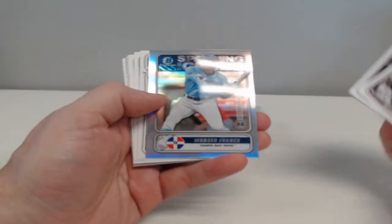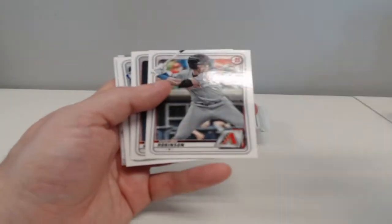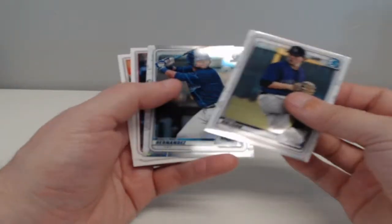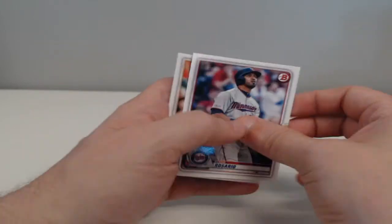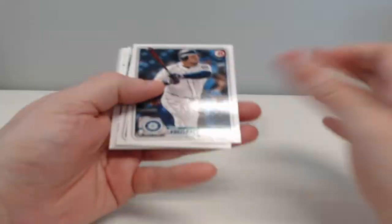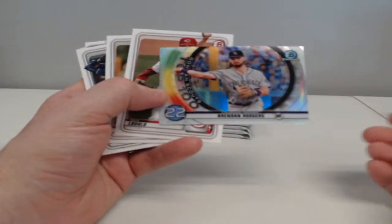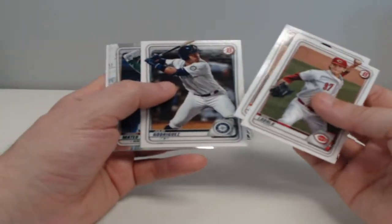Demeritte, Means, Wander Franco, spanning the globe, from the Dominican Republic for the Rays. Robinson, Henderson, Hernandez, Ryan Rolison, and Redondo Hernandez, base chromes, Rosario and Newman. Vogelbach, Harper, Brendan Rodgers, Scouts Top 100 for the Rockies, Padolo, Javier, and Rodriguez.